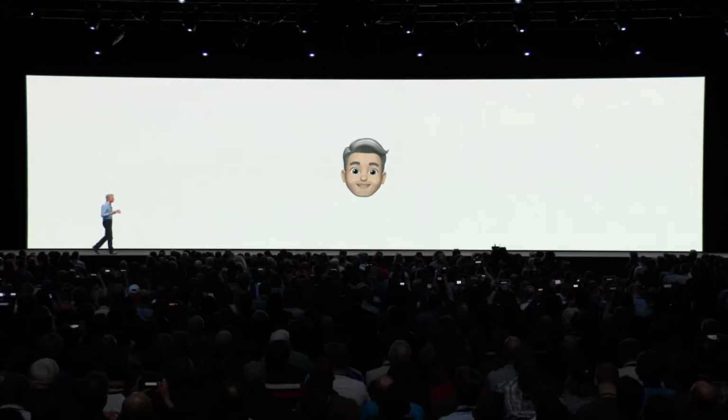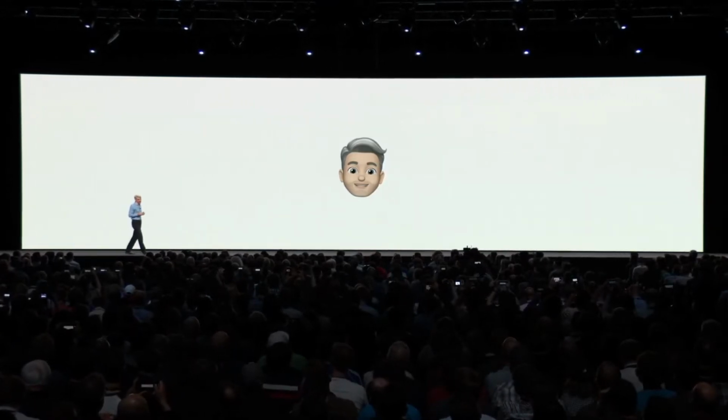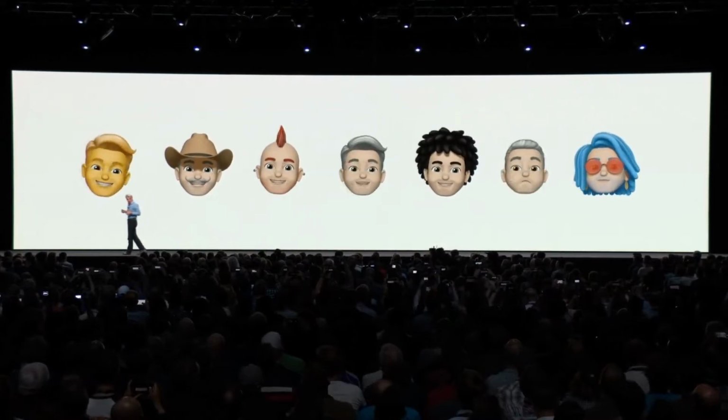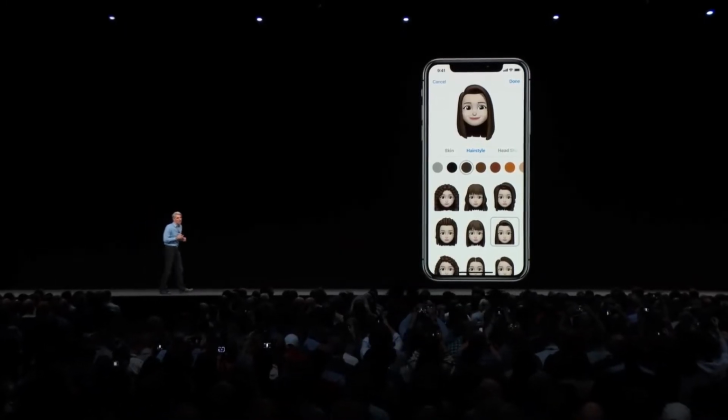Number 1 is Memoji. Now this is the new Memoji with tongue detection. Previous users must have had a great experience with Memoji, but this is a notch higher. You can select from the list of various skin types, colors, to face types and create your own character. Also, it catches the rhythm of your way of speaking.